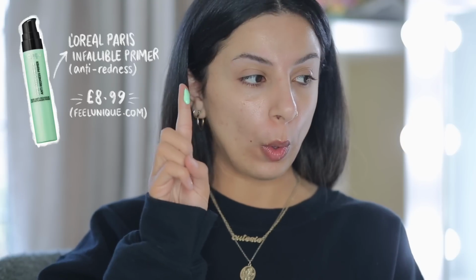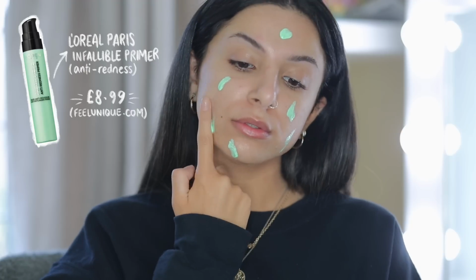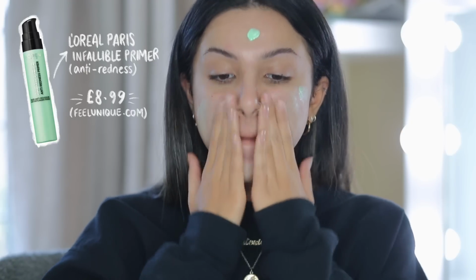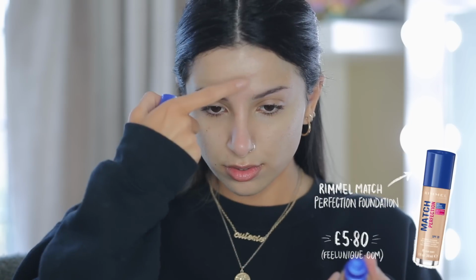Okay guys, so the first product that we're going to be using is the L'Oreal Paris Infallible Primer, and this is the anti-redness one. This one is actually only $8.99 from Feel Unique, so this is a really decent price. I love this primer because it really helps to cut down on redness, and it's just a good base for underneath your makeup, especially if you suffer from scarring or anything like that.